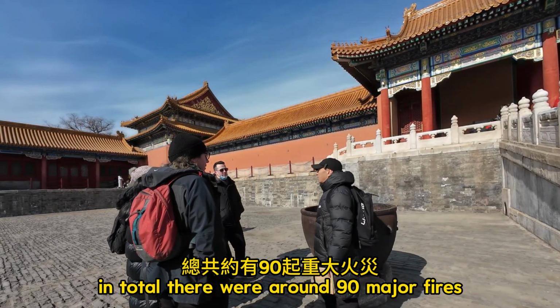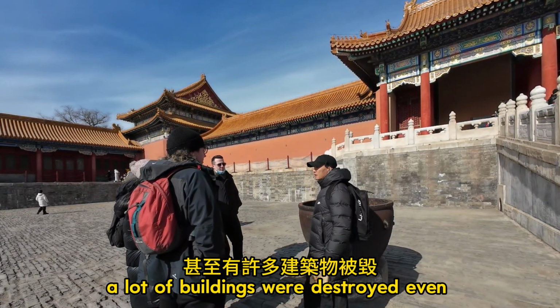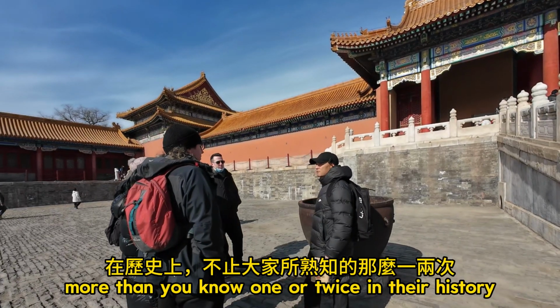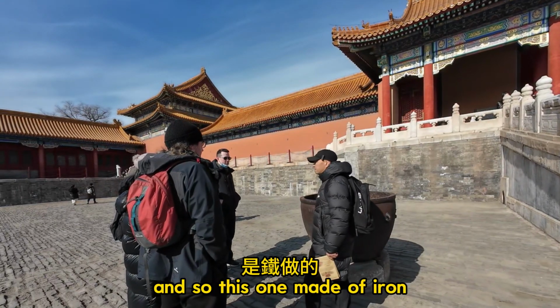In total, there were around 90 major fires that broke out in the Forbidden City in its history. A lot of buildings were destroyed, even more than one or twice in their history. A lot of buildings were rebuilt in their history, and so this one made of iron.